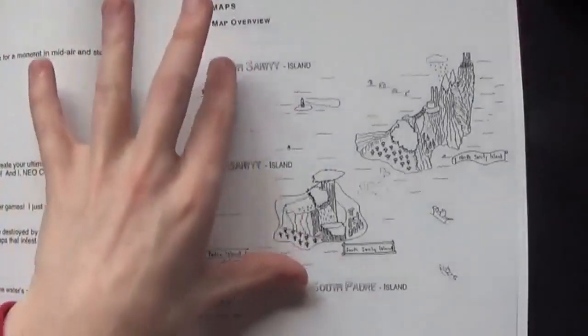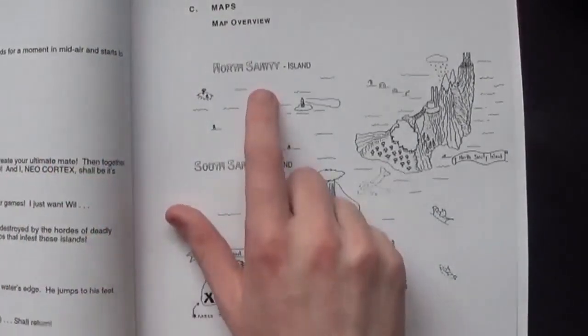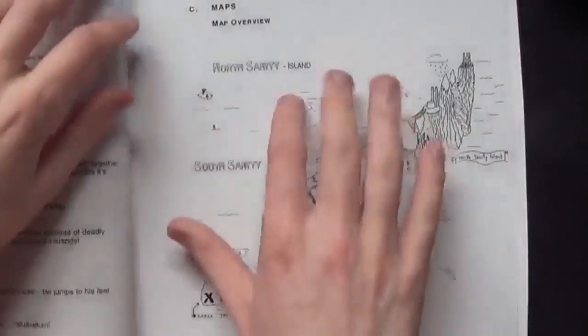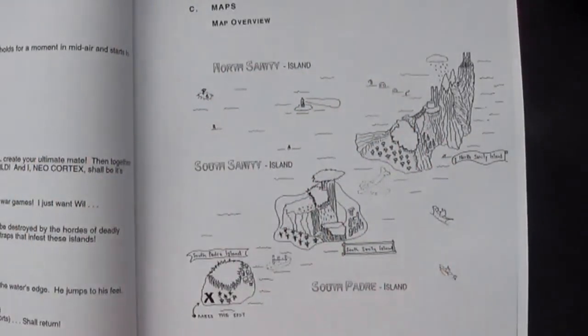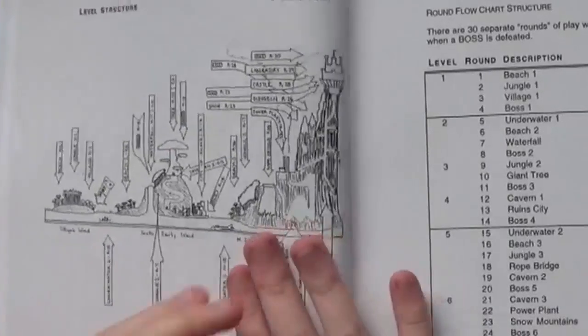Here's the original island layout. It didn't really change much. We just have North Sanity Island, South Sanity Island, South Pardre Island. It didn't change much, but there's a few little islands over here that were cut, or maybe they were always supposed to be in the background. There's a ship, the sunken ship, which they're going to make into a level. And here's the original level structure, which honestly didn't even change that much.